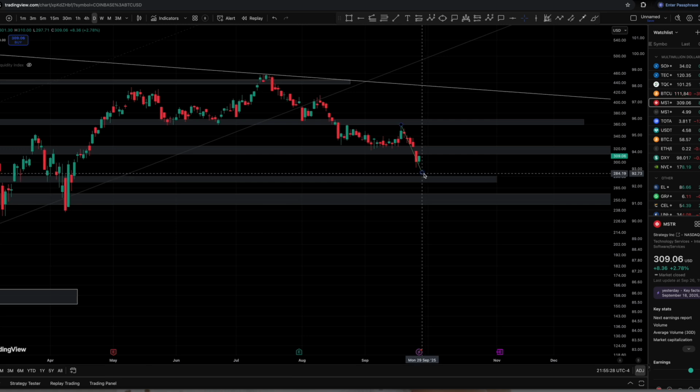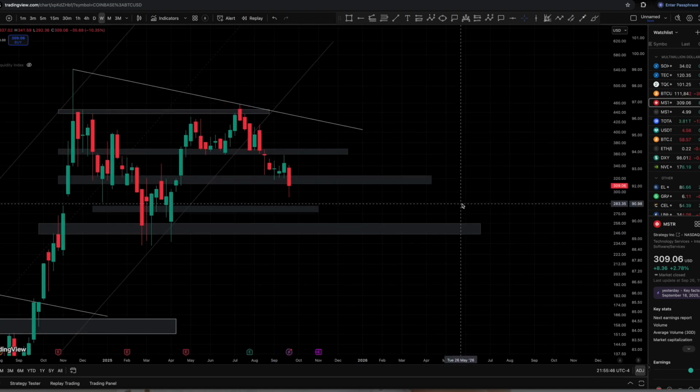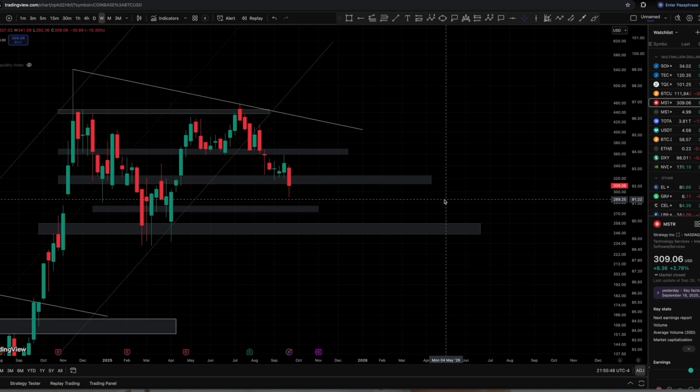we find a floor if Bitcoin starts to find some life, which it seems like it is trying to do as we're pushing to 112. We surpassed 112 shortly, and then we're back underneath it. But we're going to go over Bitcoin in a little bit here. Of course, if Bitcoin can start to rally up, then that's going to trickle down into MSTR, or it should at least.